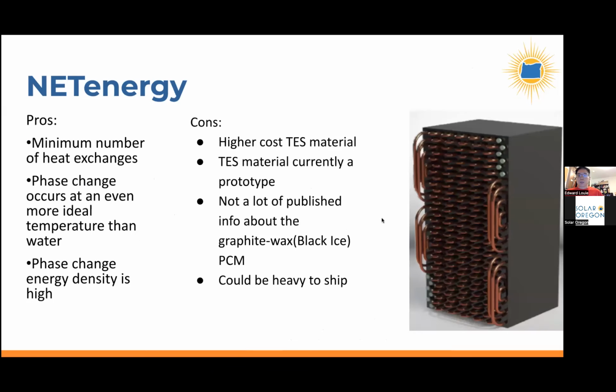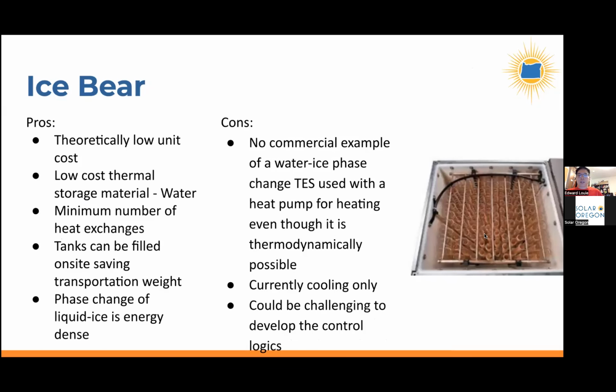So here, in this picture, is the ice box. It ships empty. It's got a refrigerant to water heat exchanger in the ice box. On the other side of this picture is the air conditioning unit. So they ship it with the air conditioning unit paired with the ice box. The nice thing is that this thing ships empty. And then once you get it in place, you fill it with a garden hose with water. And so it's lighter in weight shipped than pretty much any of the other products that I'll show you. And because it's water from a garden hose, it's very low cost thermal storage material.